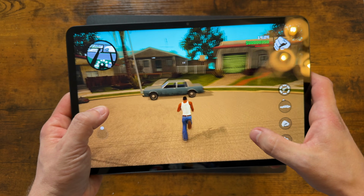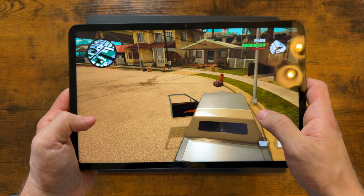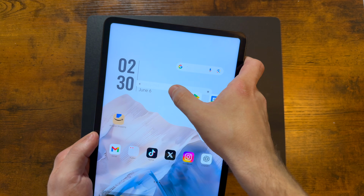And it's also safe on the eyes, so for those of you who have eye sensitivity towards some sort of panels, well, no worries here. So I think no matter what you're doing on this tablet, whether it's watching movies, gaming, or even scrolling the web, it's gonna look fantastic, and oh yeah, it gets very bright.